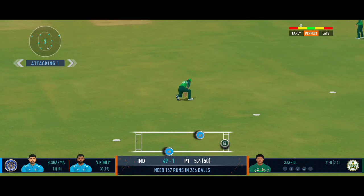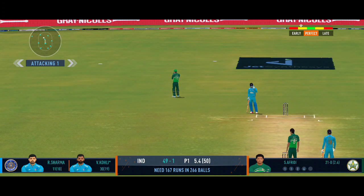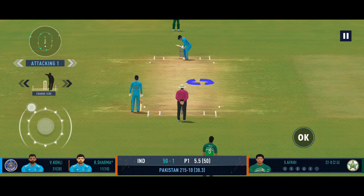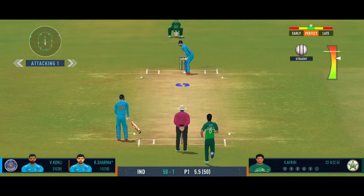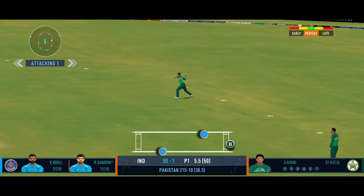Turned away for a single. Very well played, just working on the field where the gaps are. Very good running between the wickets.